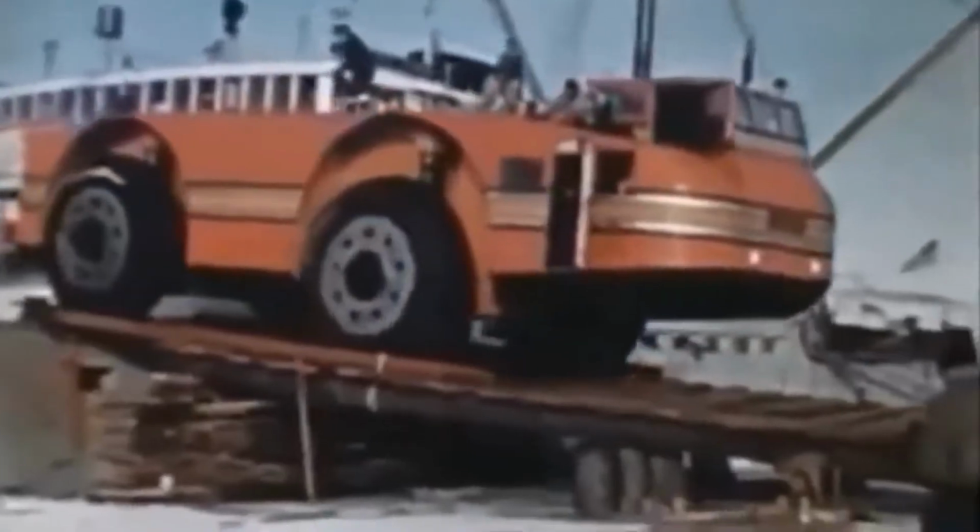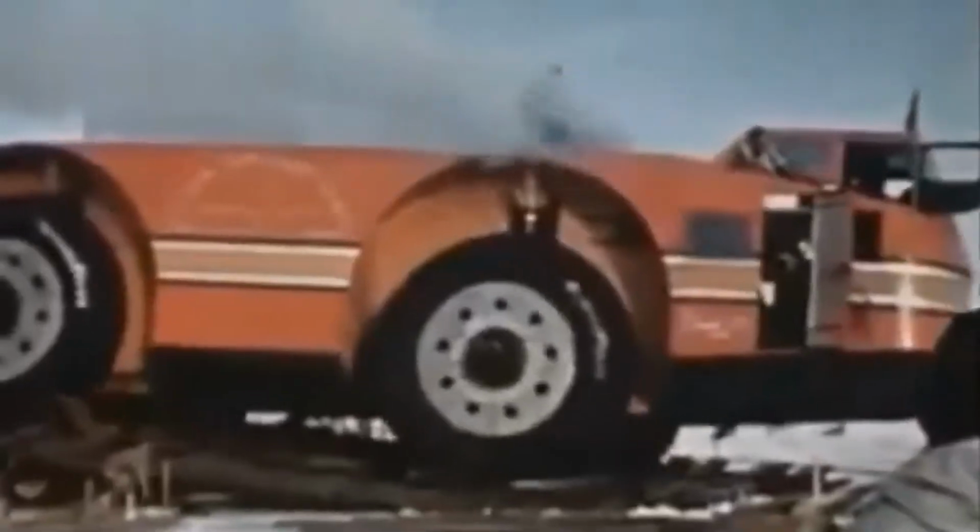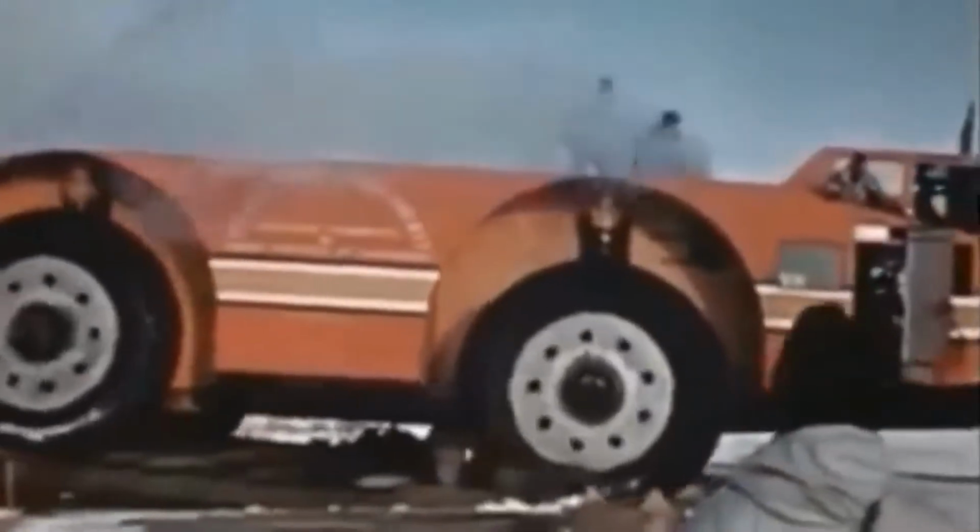And at the end, I'll show you a mysterious American all-terrain vehicle that they tried to hide in the snows of Antarctica and then completely submerged. Why? Watch to find out at the end.